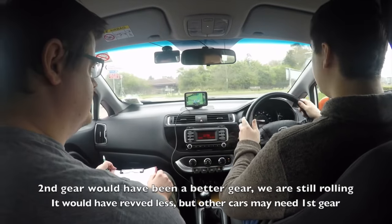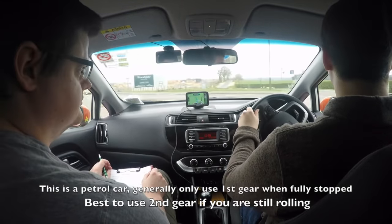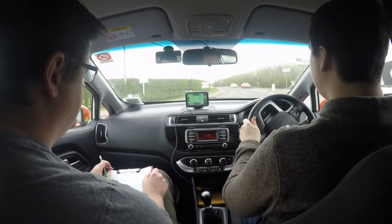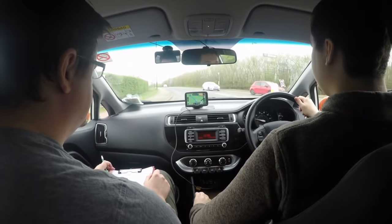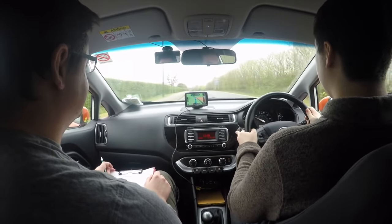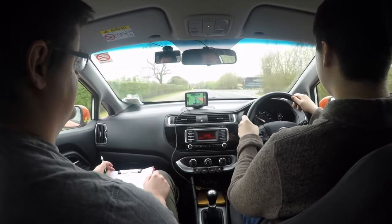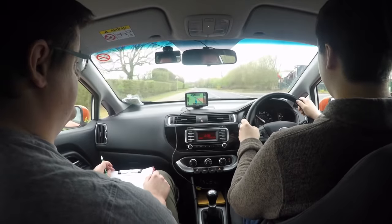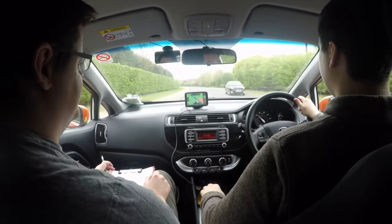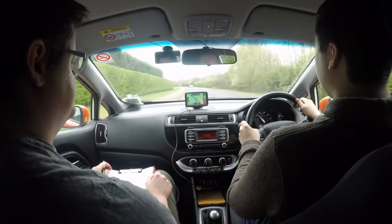Still trying to get used to this car. Very sensitive, the first gear in this car, isn't it? Very sensitive. This is what it's like in petrol cars, if people are watching. Diesel cars don't feel like this. If this was diesel, it wouldn't have done that. People in the comments would probably be complaining, saying, oh, he's over revving, you're going to mark him down for that. I'm not going to mark you down for over revving. That's not a major issue.